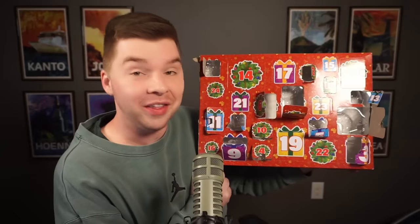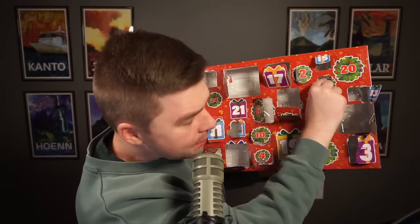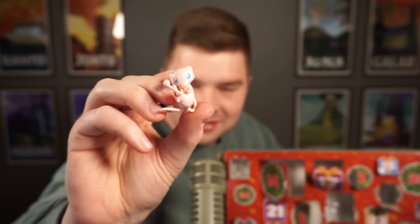How creamy. Ooh, I think this is the biggest one left. Wait a second. I ripped 17 out too. I don't even know what this is, but 17 is a snowman. It's a holiday apple. I only almost ripped its eyes out. I didn't actually. Huh. Meowth, that's right. He's got a fun hat. Wait, is that Mew? It is Mew.